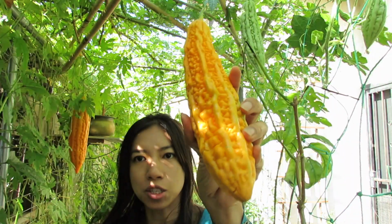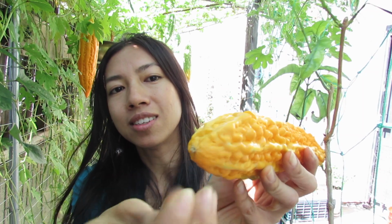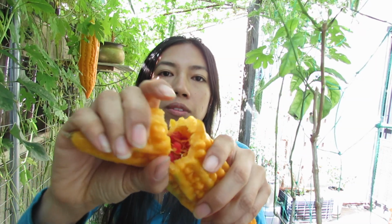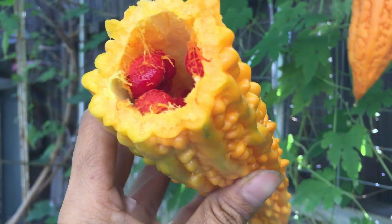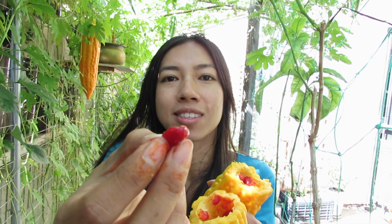So you guys can see this one here. This one here is pretty soft, and it's just opening here. Look at that beauty in there. Oh, those are so good, you guys. Look at this gooey goodness. Mmm.